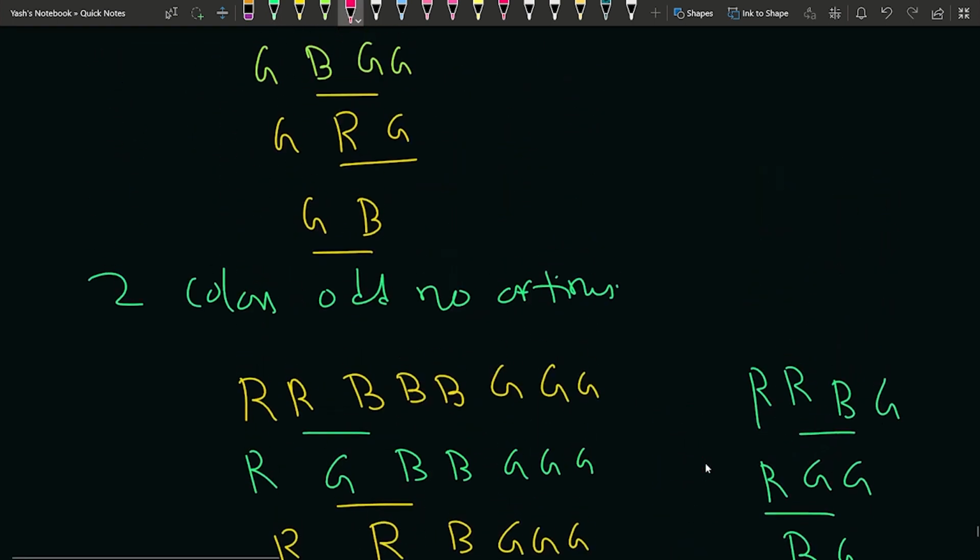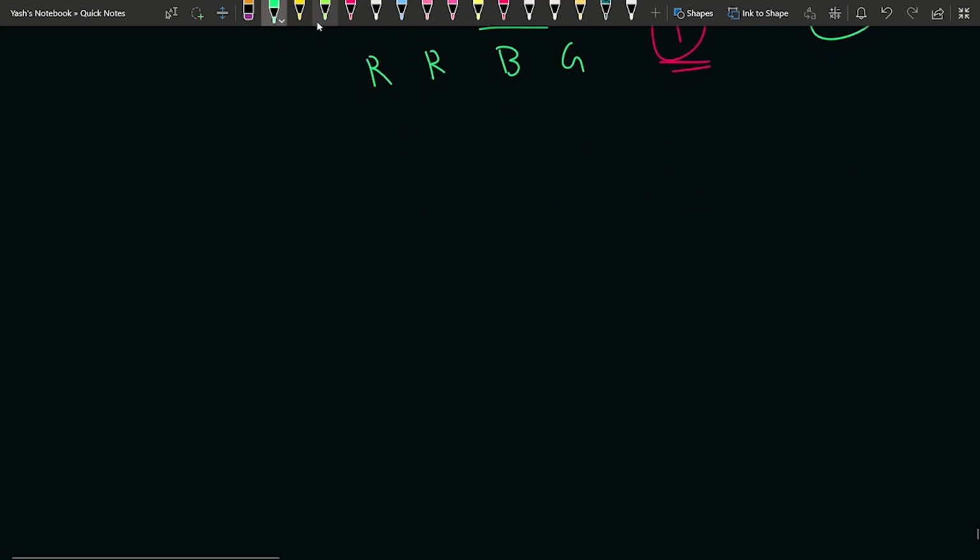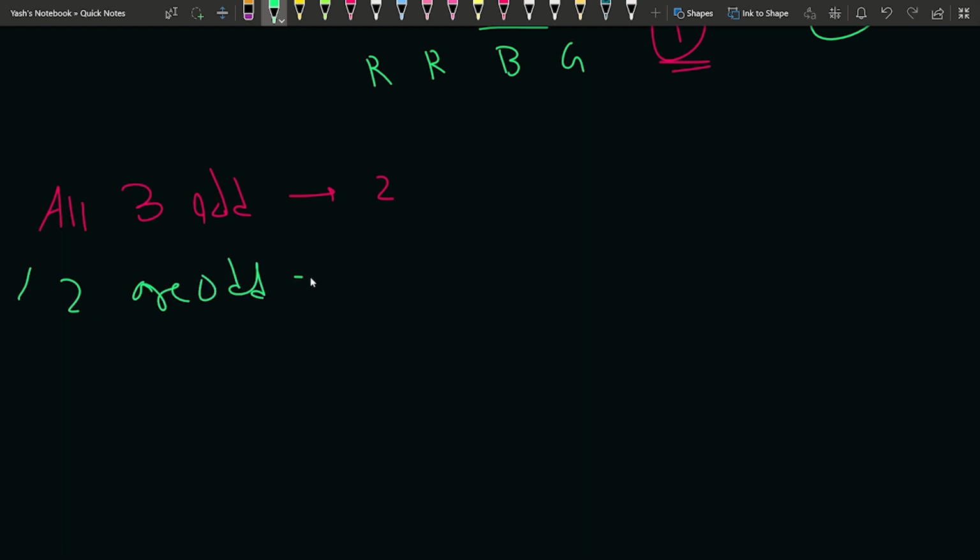So if you observe one thing: if all three colors are occurring an odd number of times, then the answer was 2. If two are odd, then the answer was coming out to be 1. If one color was odd, then the answer is also coming out to be 1. If all of them are not odd, then the answer is coming out to be 1, right?